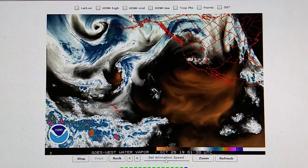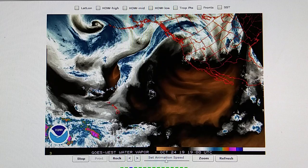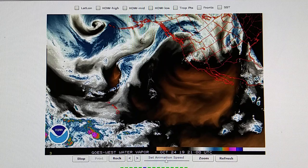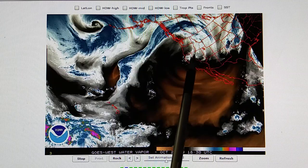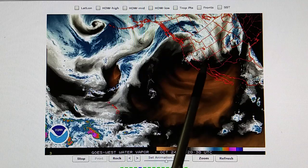Okay, today is October 24th, 2019, and right now we've got warm conditions. We've got aerosol chemtrail haze overhead. We can see here what's happening. We've got high pressure installed right over Northern California. We see this clockwise rotation here.